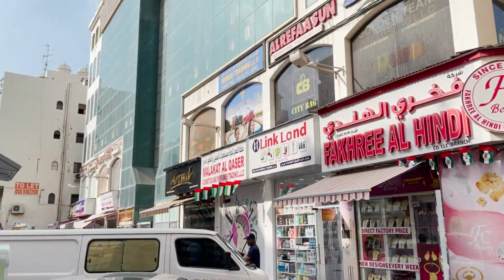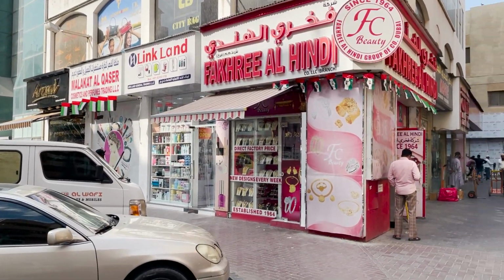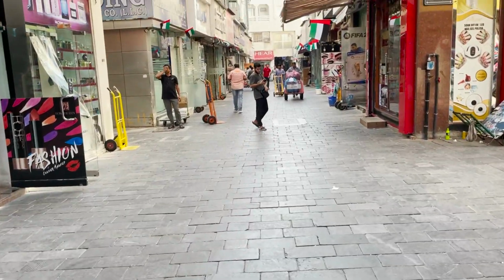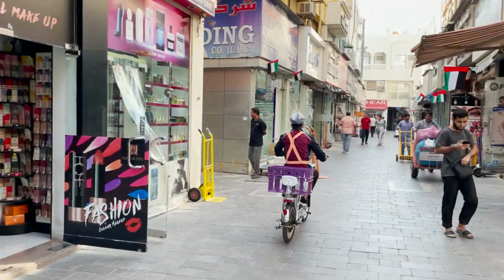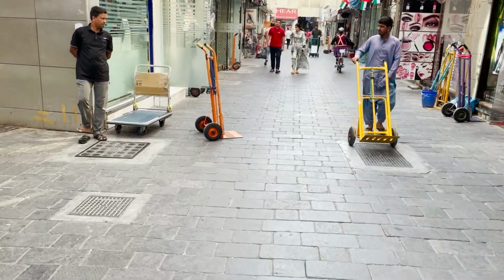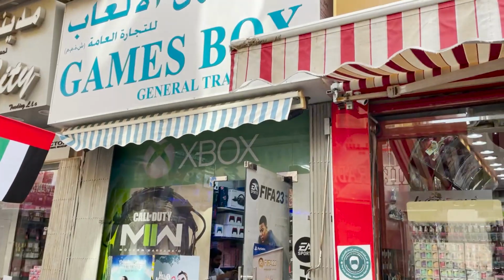This building is called Dubai Wholesale Plaza. So the rest of the video game wholesale market is at the back of this building. We are in the main Murshid Bazaar. This is Dubai Wholesale Plaza on my left. And this is the main market. So the first shop you'll see, it's pretty old, you can see from the board. It's called Game Box.